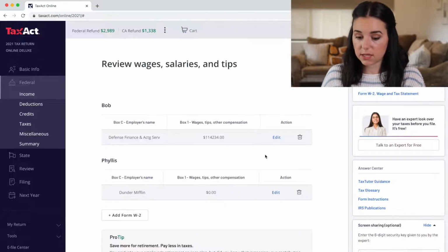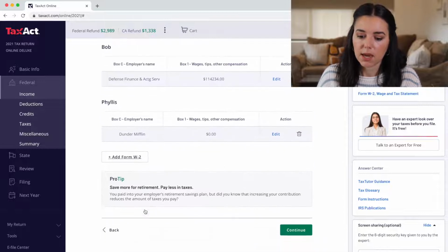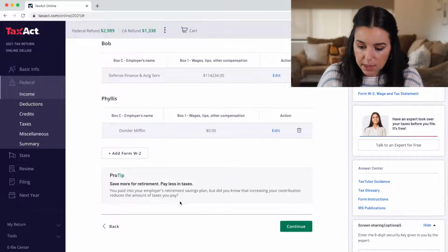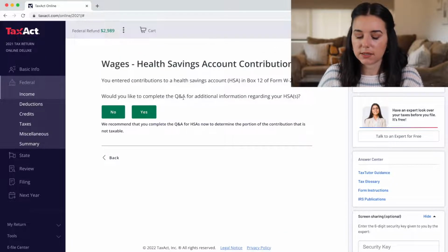Okay, so it does look like you have to manually enter in things, whereas when I was reviewing TurboTax, you could just upload the PDF, which would save you a ton of time. Not to mention save you from errors that you might make from manually typing in things. But as you go through this, it's going to do this Q&A guidance.